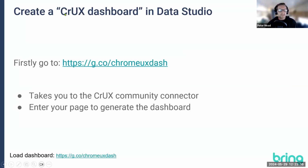You can go in there and create your dashboard. There's a link here. You'll get these slides afterwards, and we'll share the URL. So the first thing to do is go to this dashboard here, and it takes you to the community connector. Now, this is using, it's not Data Studio, it's Looker Studio. I still call it Data Studio because I'm a little bit rebellious in that way.